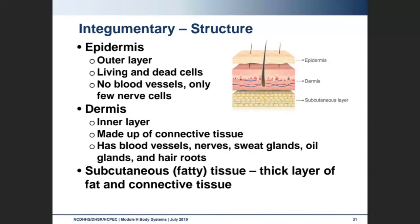The dermis is the inner layer. It's made up of connective tissue, blood vessels, nerves, sweat glands, oil glands, and that's where our hair roots are located as well, as you can see in this image. The subcutaneous or fatty layer is the thickest layer, and it's a thick layer of fat and connective tissue.